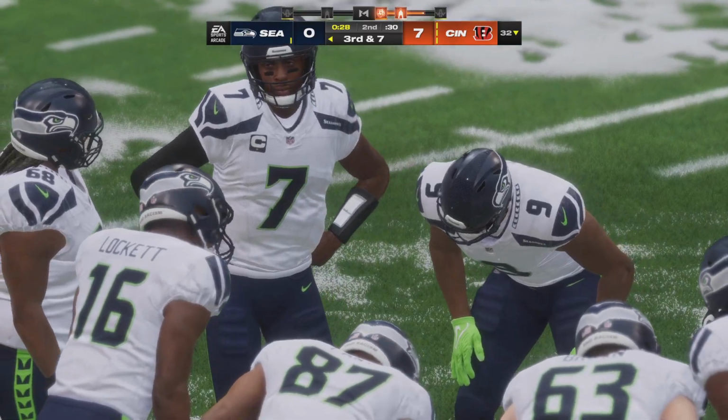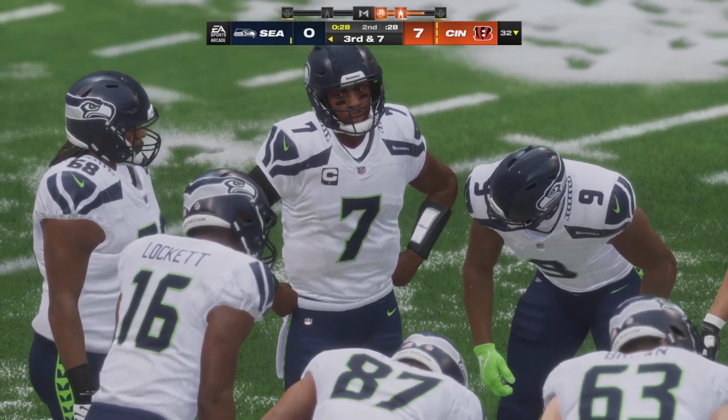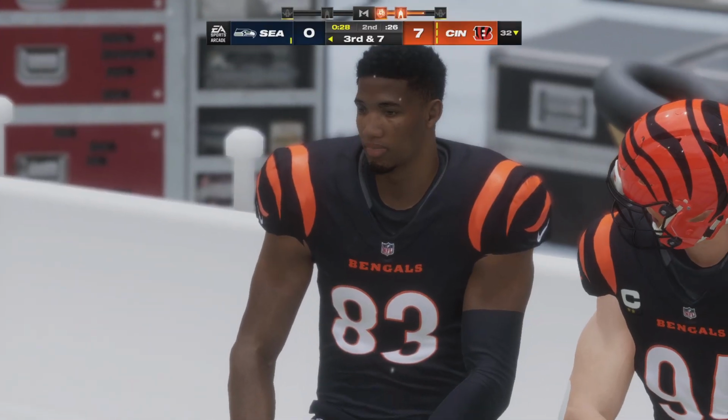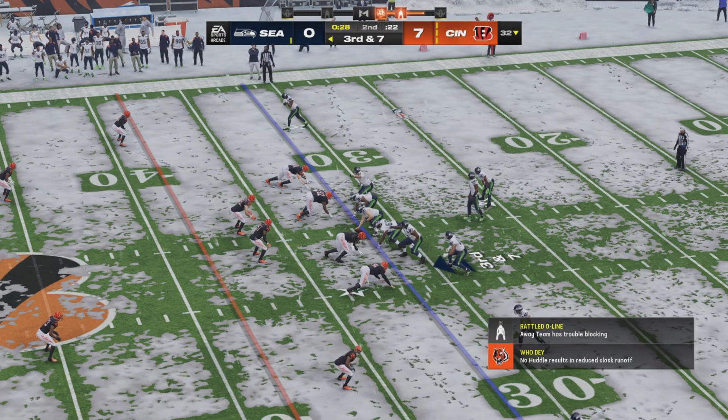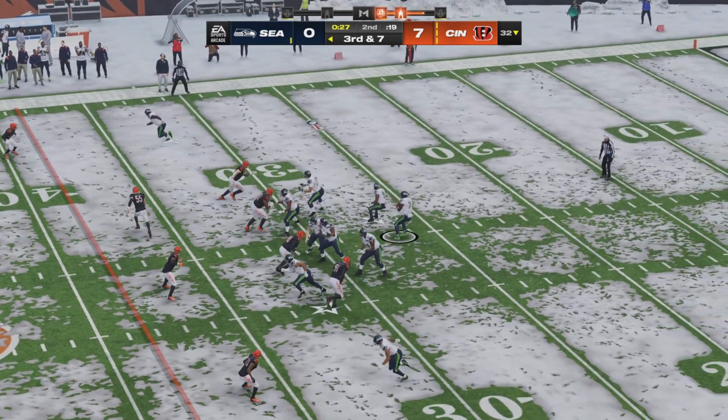This team is not going to make it easy for you. They're a physical group, and we just saw it there on that play. It came in, made the contact, just as he's trying to haul it in. They head to the line facing a 3rd and 7 following the incompletion on second down.